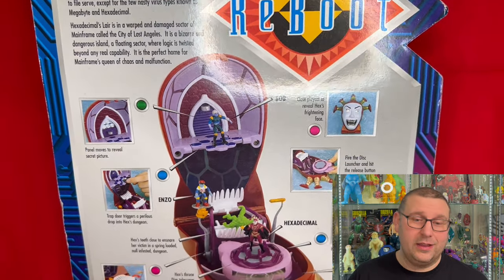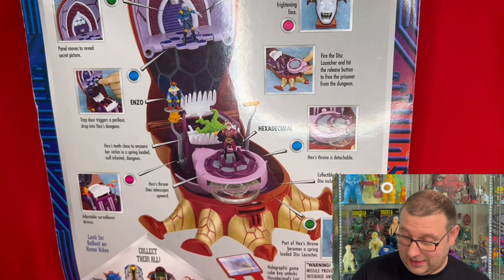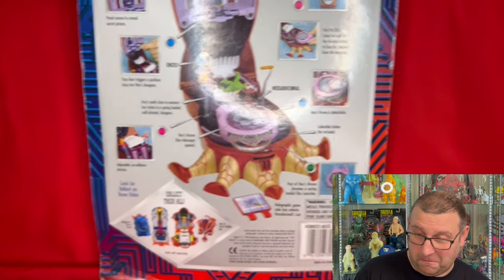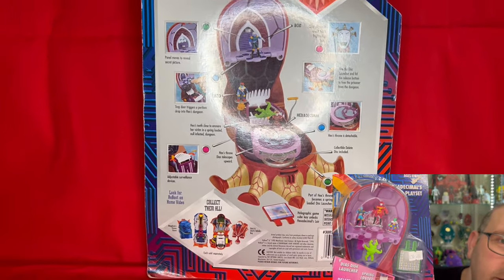Now, I don't think this is by Bluebird. I'm fairly sure it isn't. I can't see the manufacturer on here, actually. Toy Options Limited? Never heard of them. But it is very, very in that vein.